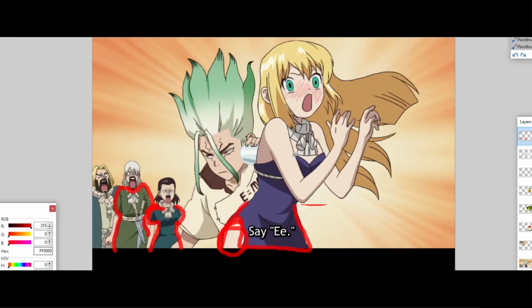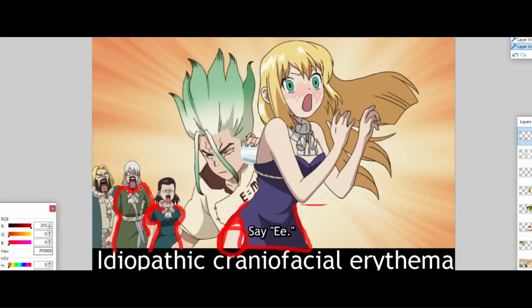not be the case. This actually might be a very, very interesting detail that the animators might be putting in here. And it could actually be a sign of what they call idiopathic craniofacial erythema, or something like that. Basically it's a blushing disease, where the people who have the disease blush uncontrollably, and this actually might be a sign of that disease. As we know, Rui is kind of sickly. She's not the most healthy person, although she was cured in this episode.